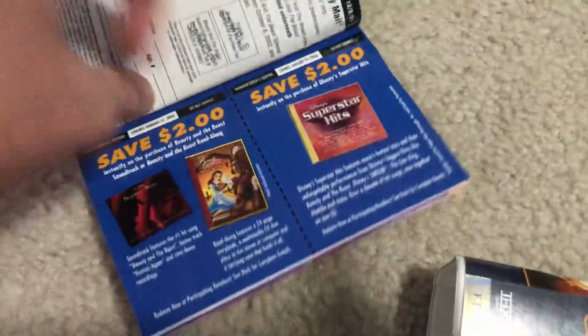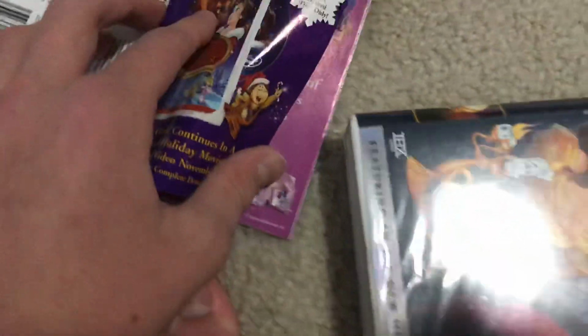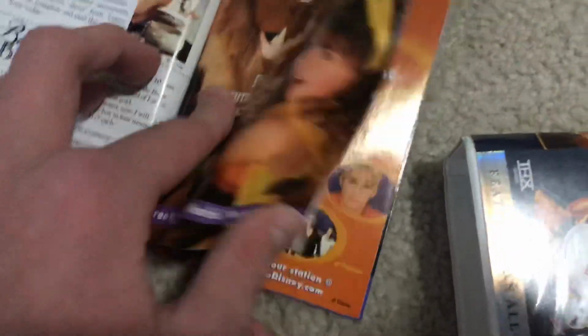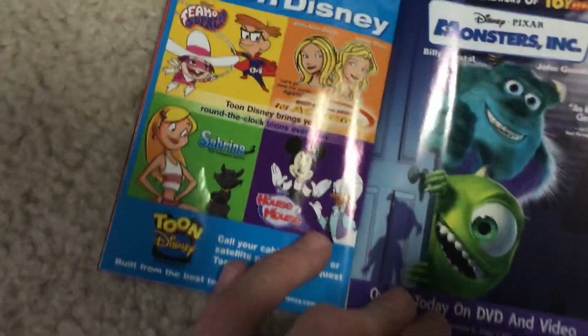Thing for some Disney CDs and thing for Disney really long storybooks. Disney Enchanted Christmas on just DVD. Disney Friends got a little from Hasbro. Disney Enchanted Music Box. Disney World Vacation thing. Disney on Ice. Radio Disney. Toon Disney, Disney on video and Lilo and Stitch on video.